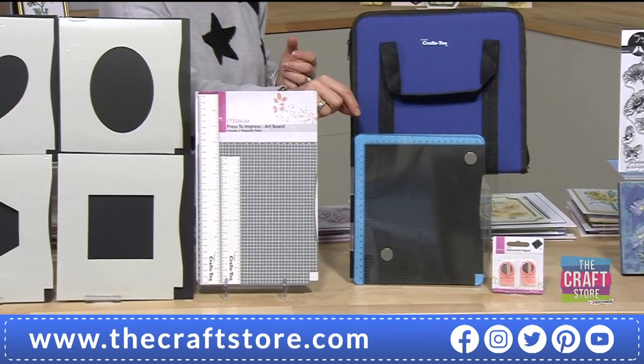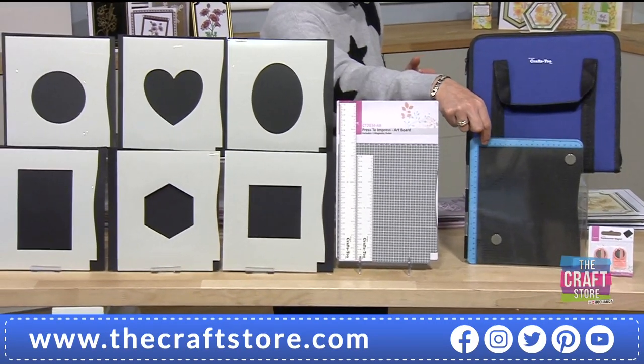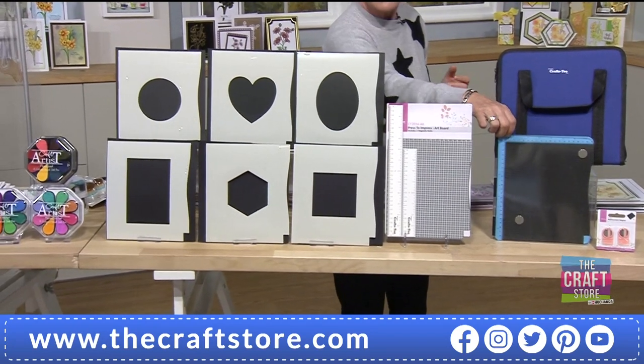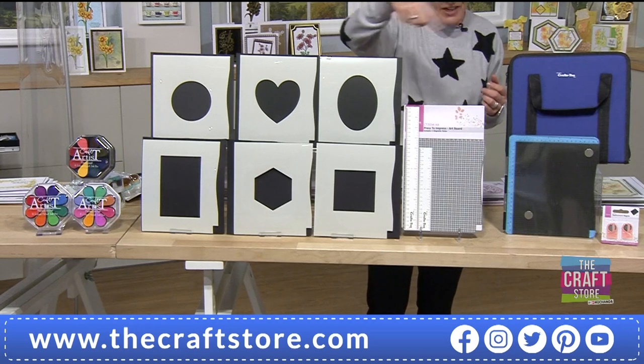It's beautifully designed as well. You've got your magnets, you've got your extra magnets as well. You've got the soft foam mount that you can take out in case your stamps are already mounted, and you've also got the soft foam on the back. That is an excellent deal.